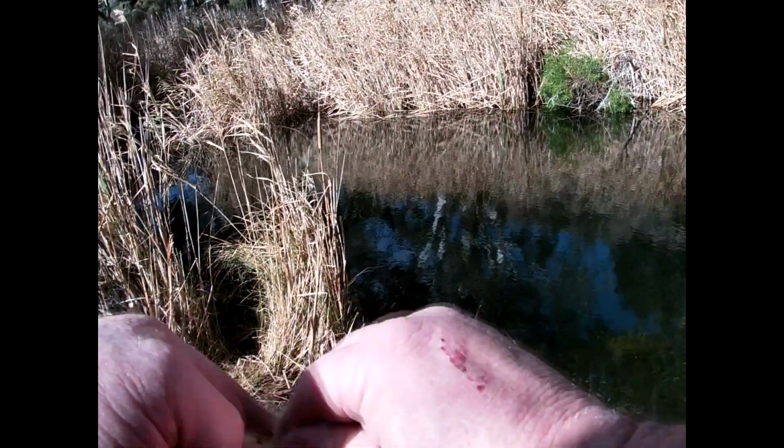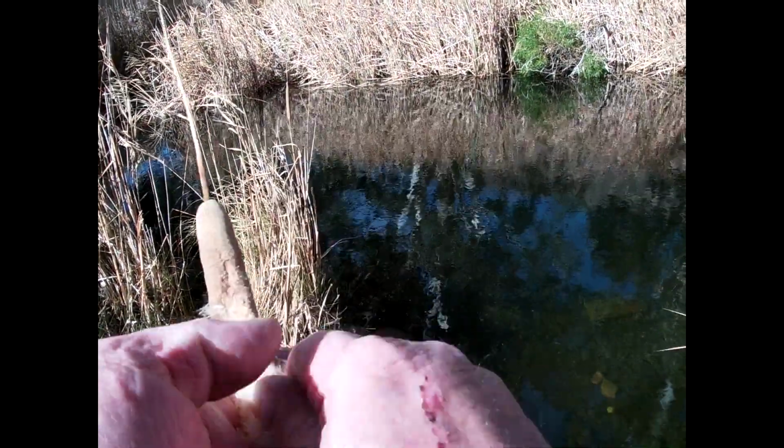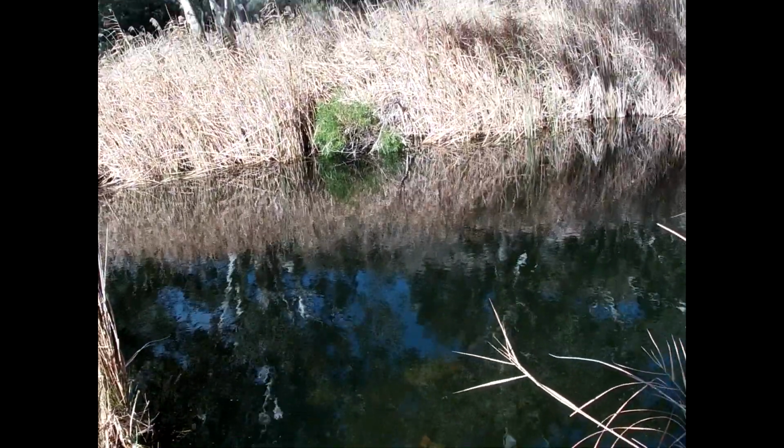That's bulrush. They're good for fire lighting. And plenty of supply on the rivers. But yeah, that's bulrush.